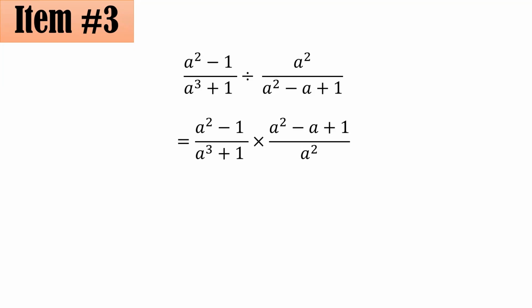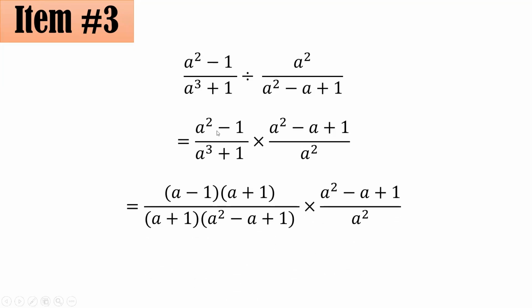Next, we will proceed to factoring. Yung A squared minus 1 po kasi is a difference of two squares which could be factored as A minus 1 times the quantity A plus 1. And apart from that, yung A cubed plus 1 naman po, A cubed is a perfect cube. 1 is also a perfect cube. So A cubed plus 1 is a sum of two cubes, which is actually factorable to A plus 1 multiplied by the quantity A squared minus A plus 1. I hope na clear po sa atin yung pag-factor. I hope na i-review din po natin kung paano nga ba mag-factor ng sum of two cubes.